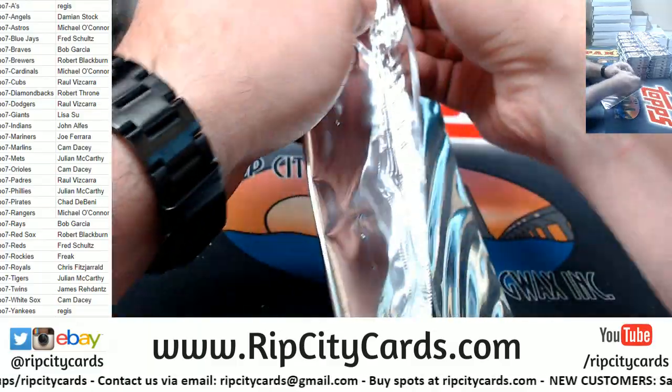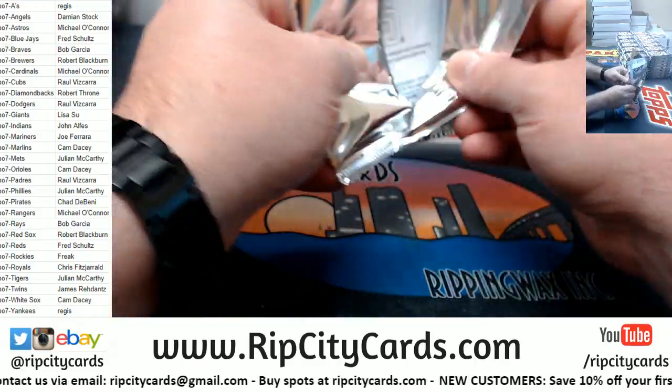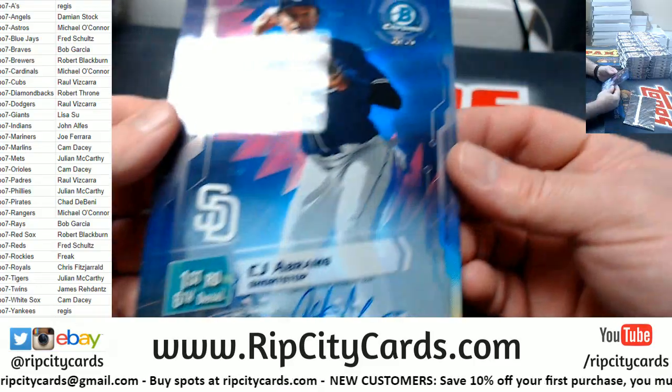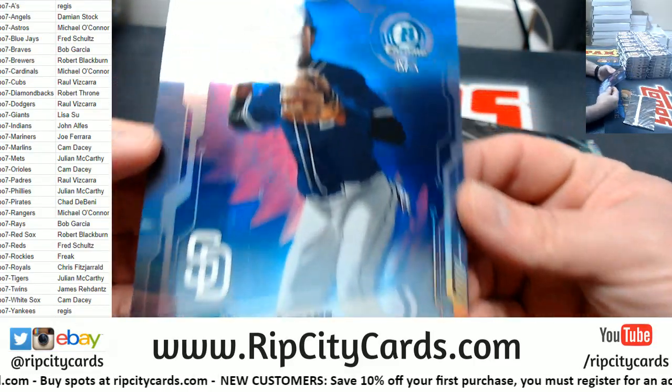We're gonna start with some crazy box topper. A 35/35 autograph C.J. Abrams for the Padres.